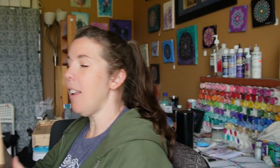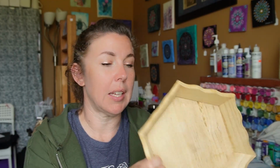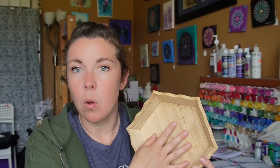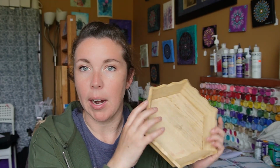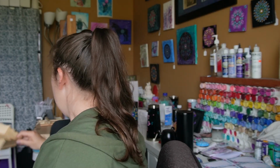But I found these cool little wooden bowls. And so what I want to do is I have certain things that are a certain price and I kind of want to separate them. So like my stones, all the stones that are the same price will go in these. And I have a set of 3.